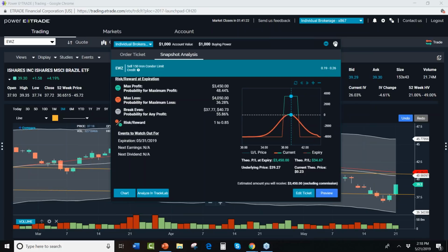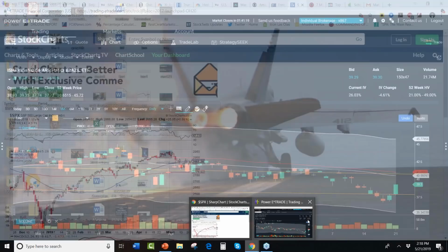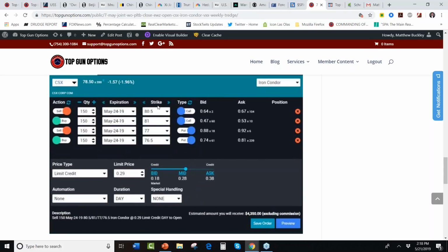Alright, so we got an Iron Condor working now on EWZ, not CSX. Let's go back and talk about CSX. Here's the CSX Iron Condor. We have the 80.5, 81 bear call spread, and the 77, 76.5 bull put spread.